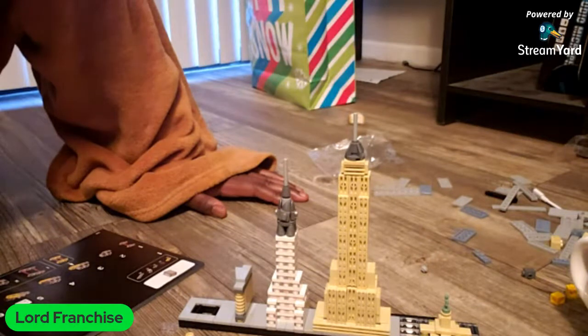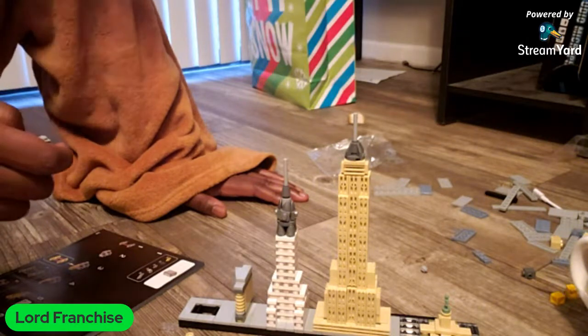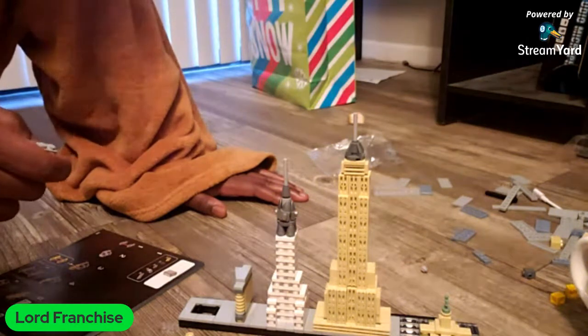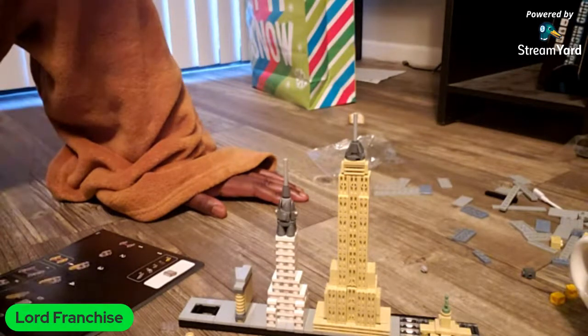Anybody else on it? For my people out there who just tuned in, I'm building, as you can see, the Empire State Building. Well, I built the Empire State Building, the Chrysler Building, New York City. Right now, I'm currently on the last building, which is called the One World Trade Center.